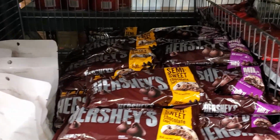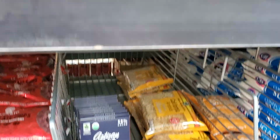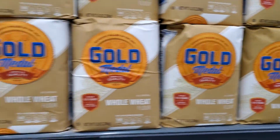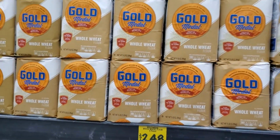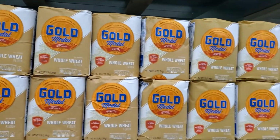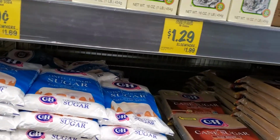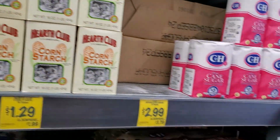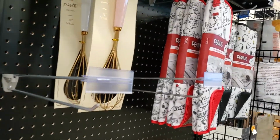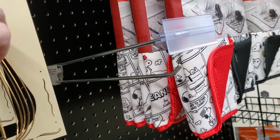$2.79 on the Hershey chips. Whole wheat flour. So, see, now they don't have regular flour because they didn't get it in, but they do have whole wheat flour. Brown sugar. I don't see the price on the brown sugar. Cornstarch, baking soda. Oh, that's a pretty whisk. Is it really $1.99? It's kind of lightweight.